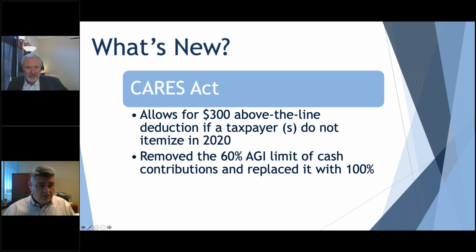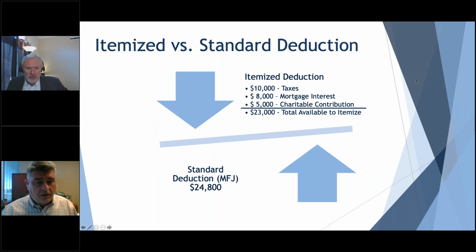With that, I wanted to set the stage also for what we are going to discuss today. And I'm going to mention and give an example about bunching of charitable contributions. With the next slide, we're going to talk about maximizing the benefit you receive for your charitable contributions. And part of that is optimizing the itemized versus the standard deduction in a given year.